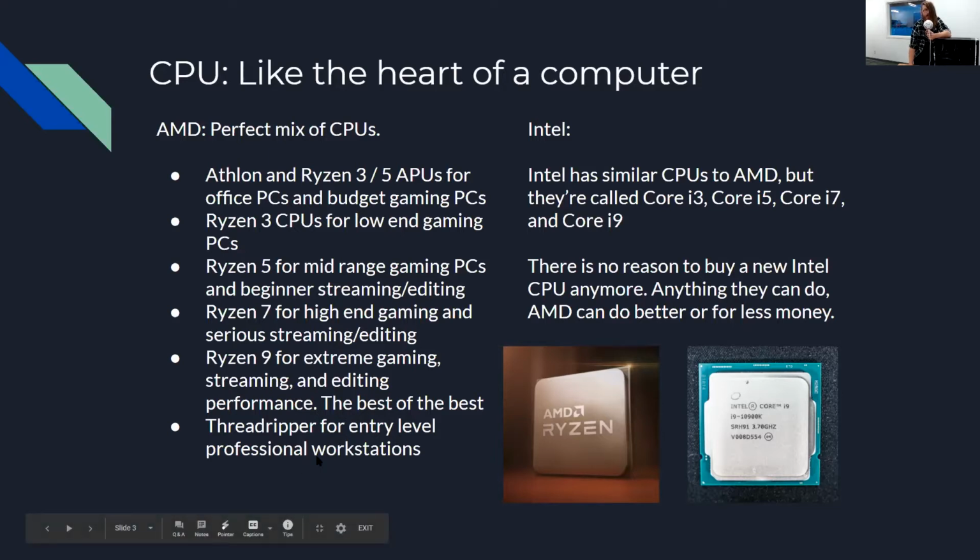That's when you're getting into actual professional workstation stuff, where you are doing incredibly hard compute work out in the field. If you work for, say, an oil field or something that does really, really hard statistics or high-end animation, that's when you get yourself a Threadripper. Very expensive. I'm talking you're starting at $1,600, if not more. And then there's Intel. As you can see here, there is no reason to buy a new Intel CPU.